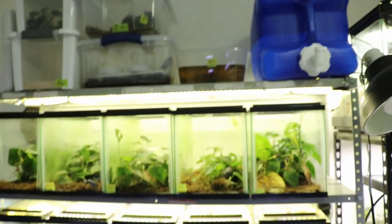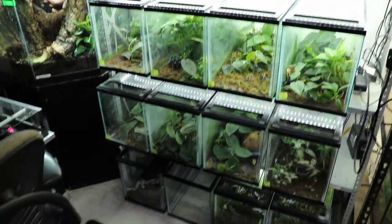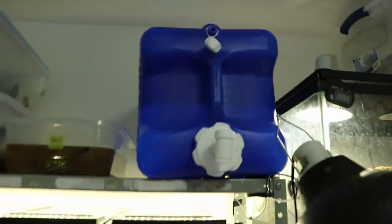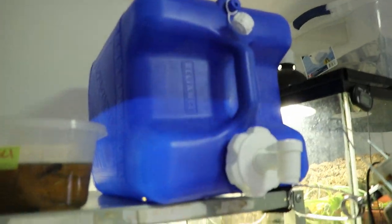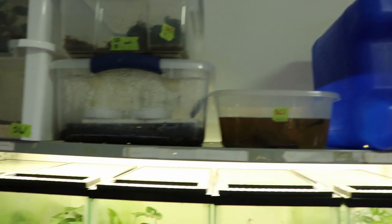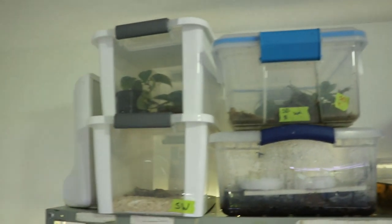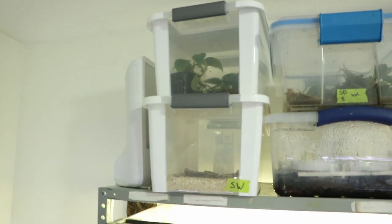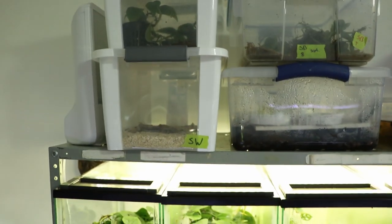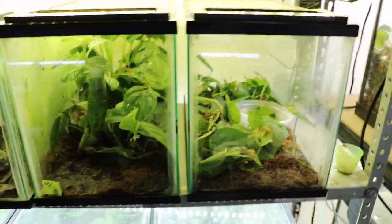And then over here beside that, we have the grow out rack. So this is where I raise all of my froglets. And there's a couple other things on here as well. So we just have a big jug of RO water, one tub of elcope tadpoles, a bunch of them in there. It's also my tub full of the eggs, another tub of super blues. I've also got some thumbnails up in that tub, and a tub of super worms. And then down here is just all grow outs, it's all young frogs.